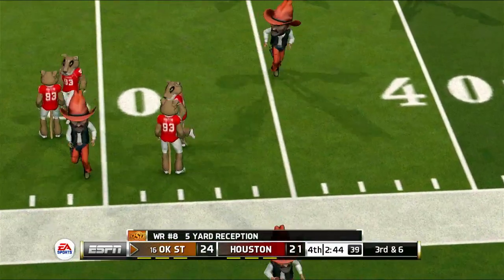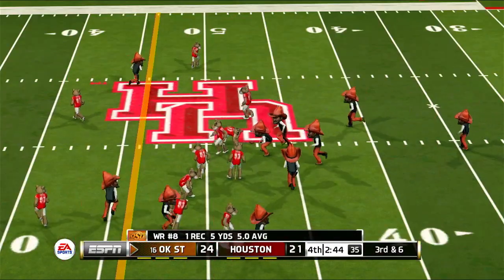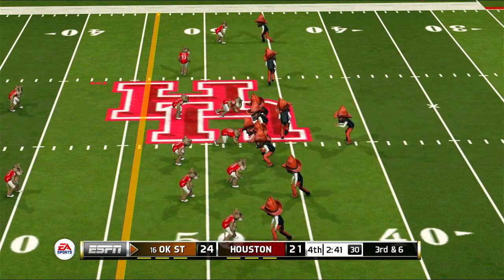He's out of bounds around the 47-yard line. That's a gain of five on the play. Third down. Mike's 50. They spread the field in the gun with five wide receivers.